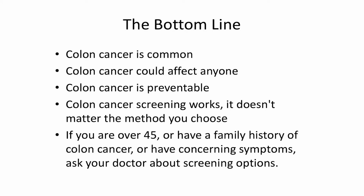The next thing is that colon cancer screening works. We have actually been able to make an impact on the number of deaths from colon cancer over the past 10 to 20 years because our screening techniques and availability have improved. And so it really doesn't matter, again, which method you start with. If you just want to do the cheapest, easiest, quickest thing to start, I encourage you to do that. If you come back with positive tests on some of those stool tests, then it's probably going to lead you to have a colonoscopy or something else where we can start looking a little bit more invasively at these things. But the bottom line is, if you're thinking about it and you're looking for it, we're going to have a much better chance of finding it and getting it treated early, which is really our goal.